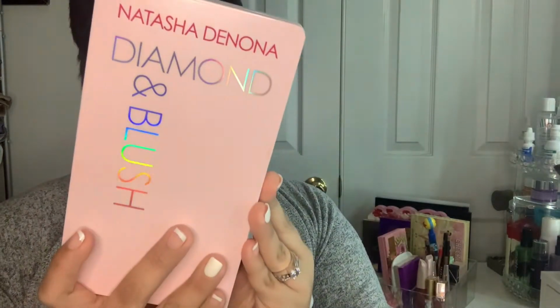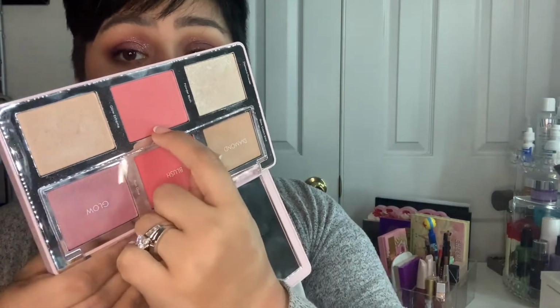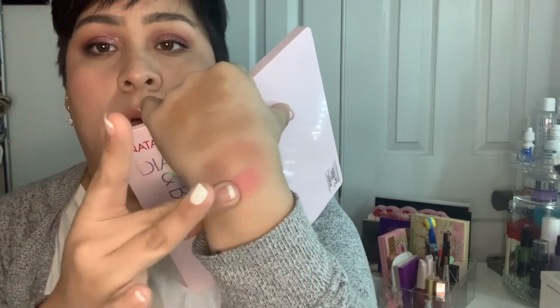This is the Diamond and Blush palette in the shade Daria. This was my favorite here. This cream blush, and then this powder blush, are super, super pretty. But especially this cream blush here, I love the formulation. I like going in with my denser brushes, like those fanned out ones. Here, I'll go ahead and show you what brush I use. It's more of a pinky kind of corally blush. I use these kinds of brushes with them.